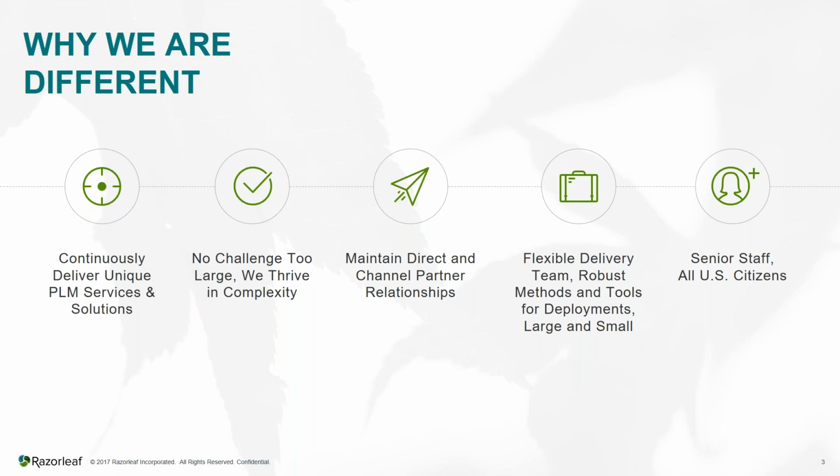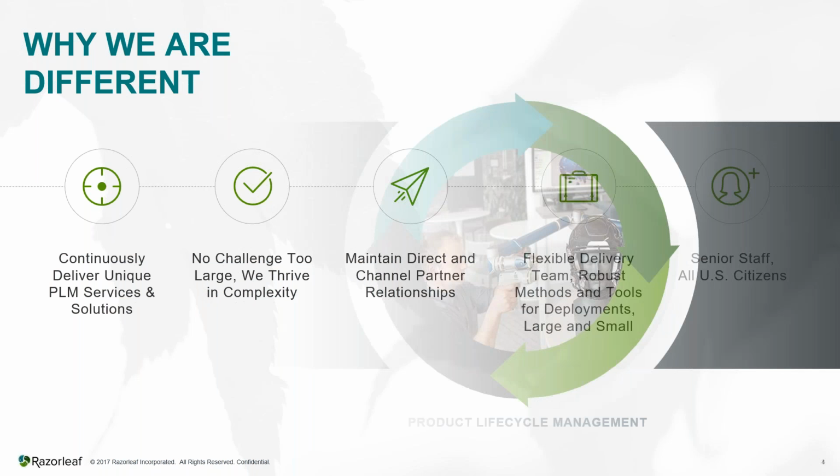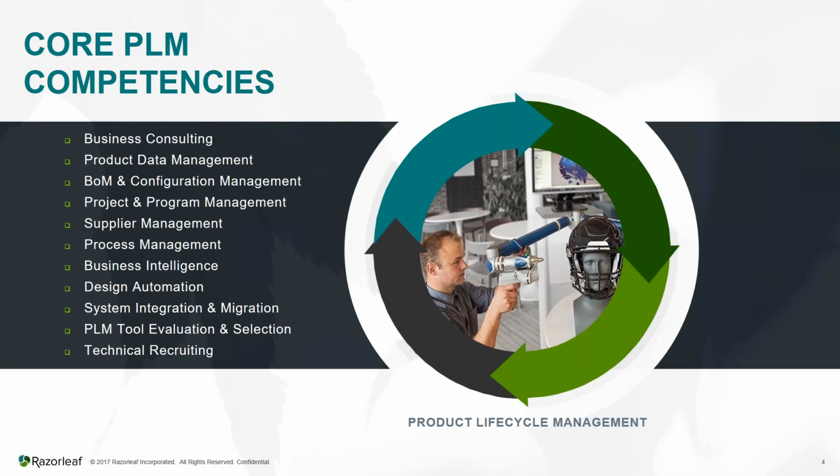And one of the reasons is we want to be able to provide a variety of services to our customers. So it's not just that we can come in and do PLM-only services, but some of the related services around that as well. So some of the core competencies, I just mentioned a few of these that we maintain. What you'll notice is that it's not, as I mentioned, just PLM implementation. But we recognize that when you implement a PLM system, one of the things you're going to want to do around that implementation is make sure you're implementing it the right way.